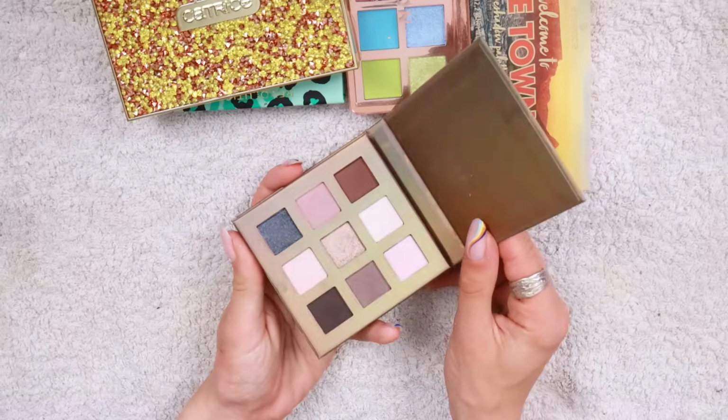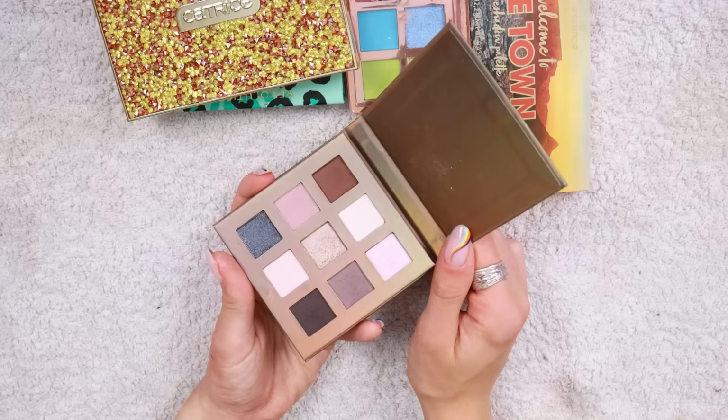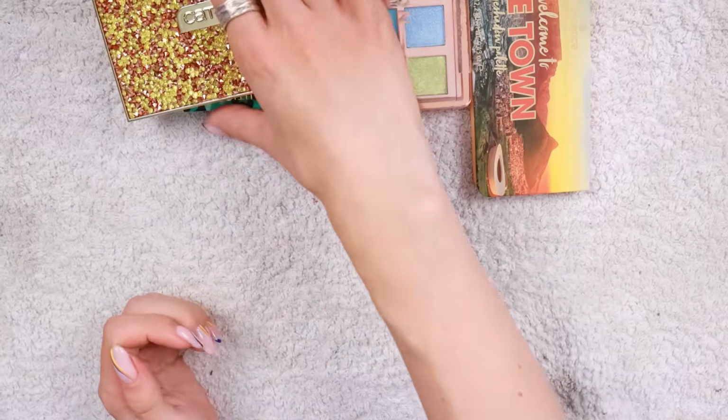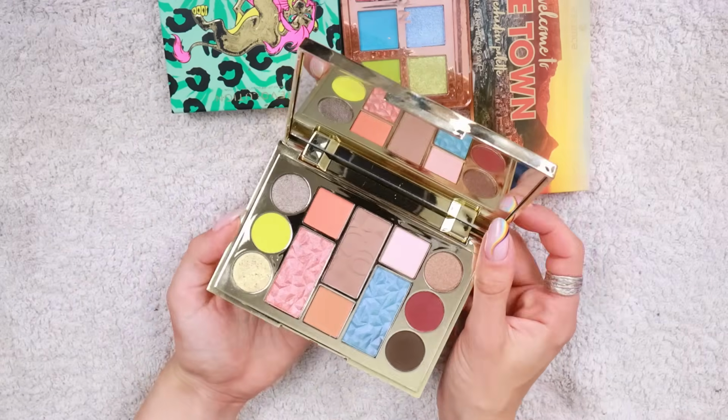To use a bit more, as is this. This is the Primark Creamy Dreams eyeshadow palette. Again, so boring. Like, what is going on here? The quality's like fine, I guess, but no, that's going to go to the side. This is actually going to go to the side, but for a little bit of a different reason.